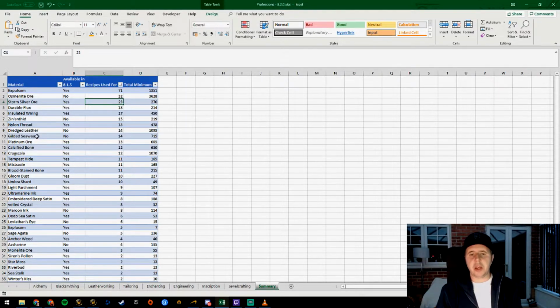We're also going to have the Platinum Ore. Again, used in 13 recipes, about 605 total is required at the minute for creating all of those recipes. But again, that's just a limit that we're going to have. An interesting one's Calcified Bone. You can pick this up really cheap on the auction house. It's used in 12 recipes, mainly for leatherworking. But again, you're going to need a high volume of those. And similarly with Crag Scale, you're going to need a high volume of those. They're in 12 recipes as well.